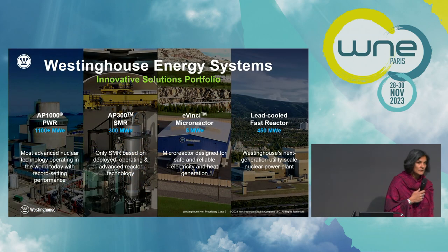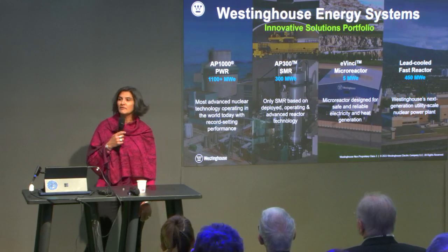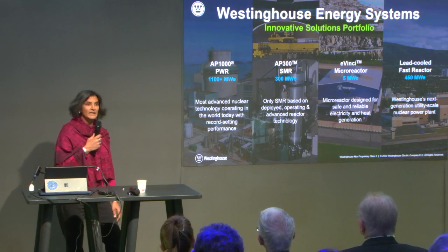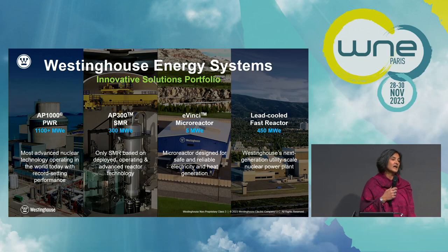So at Westinghouse, we know that one size does not fit all. So we offer a variety of different reactor options. The largest that we offer is our AP1000. It's a pressurized water reactor. It is 1,100 megawatts. And the smallest that we offer is our eVinci microreactor, and that's 5 megawatts.